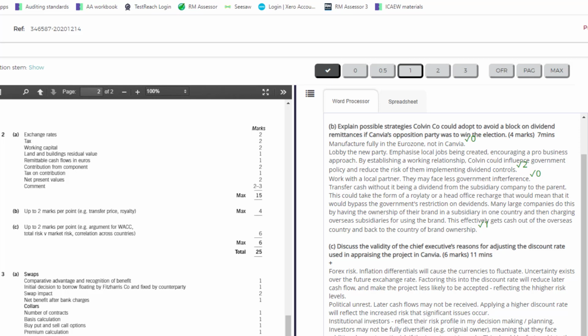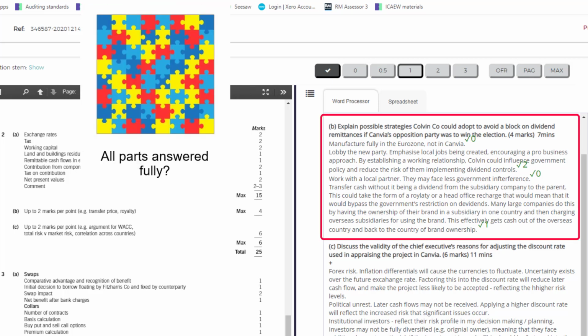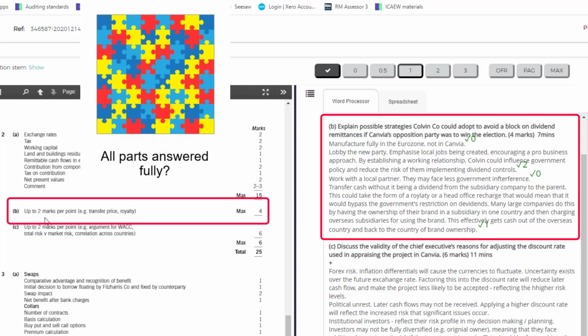Standing back a little bit with this answer then, did I answer it fully enough for the number of marks available? There were 4 marks available and I made 4 points. And although the marking scheme is saying 2 marks per point, I wouldn't really have known that in advance. I always think, and I advise students in AFM, assume 1 mark per point. So for a 4-mark answer, 4 points is the right approach.